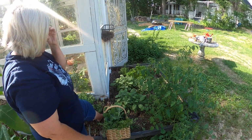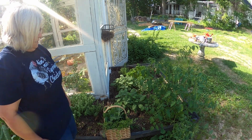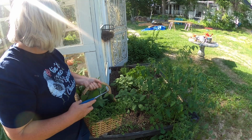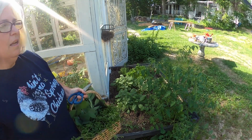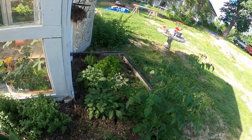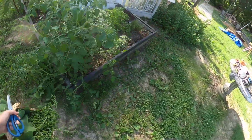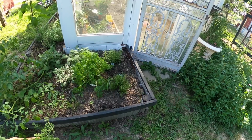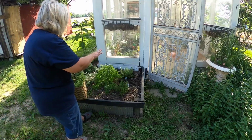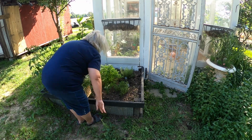I think that's as low as I'm gonna cut that, and I'm not gonna cut any of my variegated sage. I'm gonna let it grow. So we've got a good size basket, and I'm not gonna cut any of my rosemary over there. My tomato is going wild. Oh, that grape tomato. But my rosemary is just, it's coming along. But it's still going to be a little while before I can harvest anything off of it. It needs to grow out.